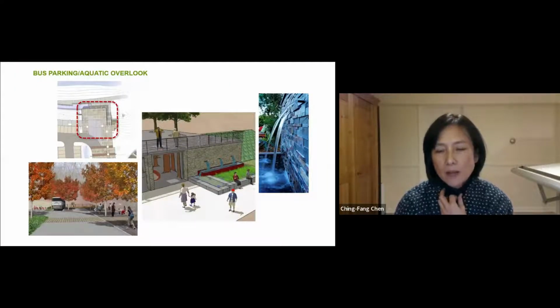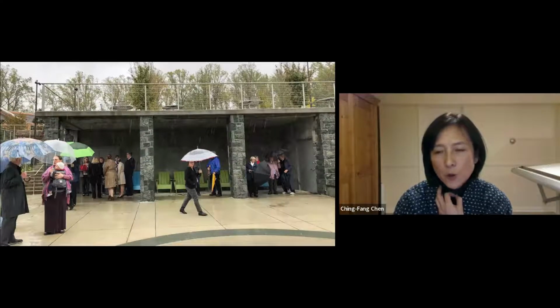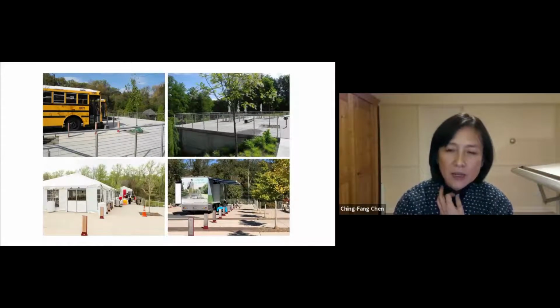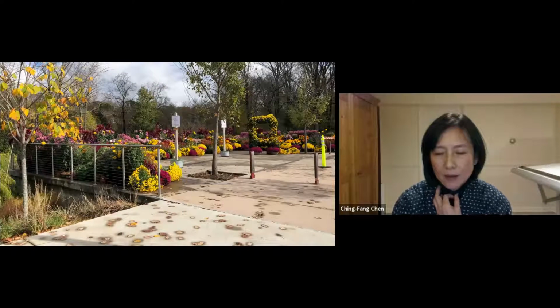The bus parking and aquatic overlook. On top is bus parking and a multi-purpose plaza. Underneath is like a loggia, providing storage and shelter. It's a connection point. And the bus parking area is also a terrace for events. People like to use this overlook for weddings. And because of COVID, the chrysanthemum exhibit was held here last year.